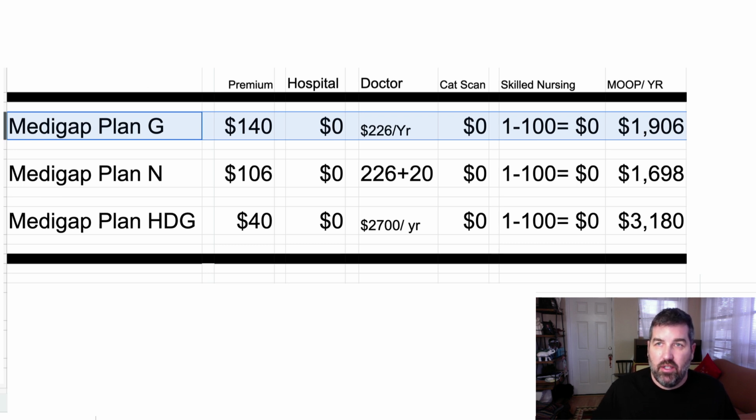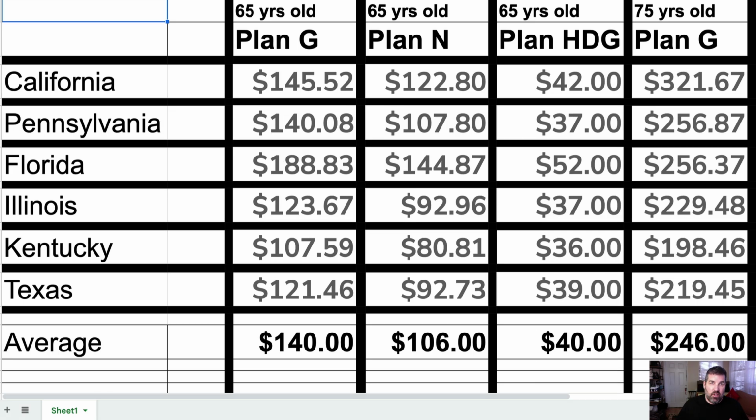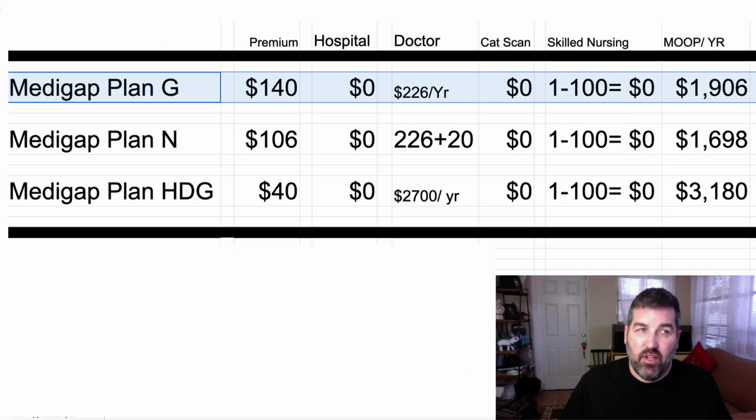And what I did was I took an average of different states throughout the country. And for a 65-year-old, I did the average and put it into what the Plan G, Plan N, and Plan High Deductible G premiums would be. Now, some people look at this and they say, oh, I'm from California, so I'm 65, I'm going to be paying $145. This is not true. California is a huge state. Some places might be $100. Some places might be $250 for someone who's 65. So this is just an average. So don't go off of the exact numbers on the screen. But for this video, I took the averages.